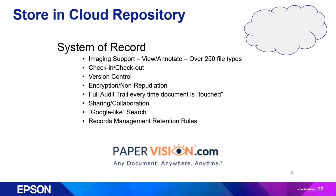And that includes, again, if you look at our background, all the imaging support you would expect to see, and especially the view and annotation of images. We also support over 250 file types without the native application. If it's stored in our repository, you can view it if it's one of those over 250 file types.